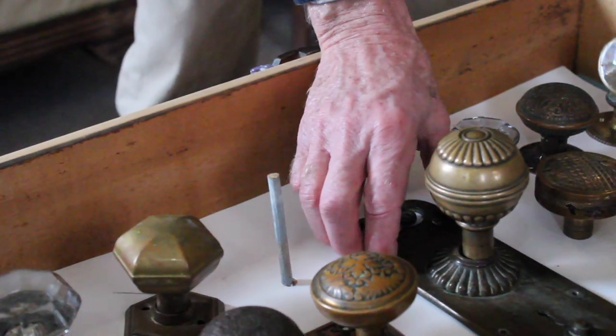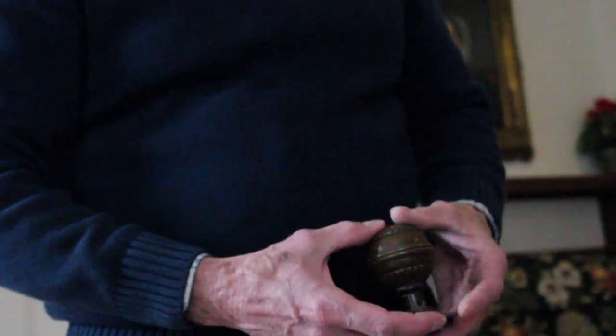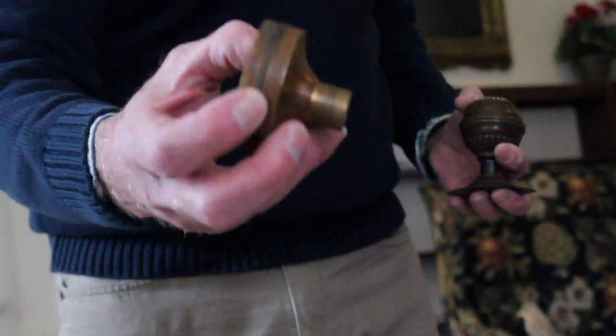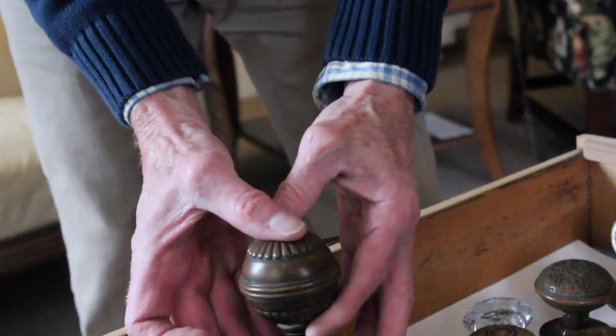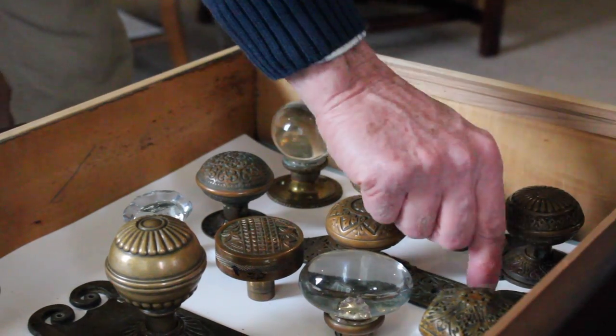Okay? But as far as the favorite, it's hard to say, but I do have a lot more of these than some of them. I just have the knob. There's no backplate or anything. That wasn't available. I didn't find it. If I could only keep one, I would have a hard time deciding which one that would be.